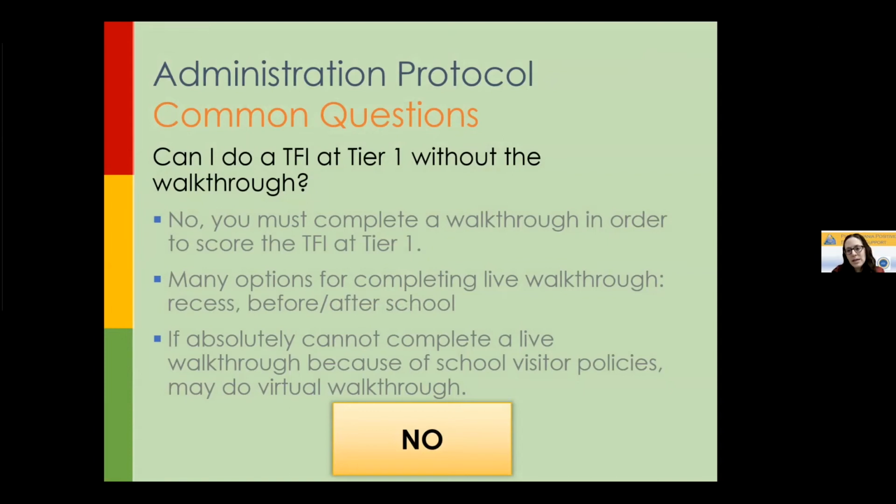If you cannot complete it live in person, you can do it live virtually. So there are a lot of options for you for the TFI walkthrough, but you need to do the walkthrough if you are doing the TFI at tier 1. Again, TFI at tier 1 is required for recognition at any level.